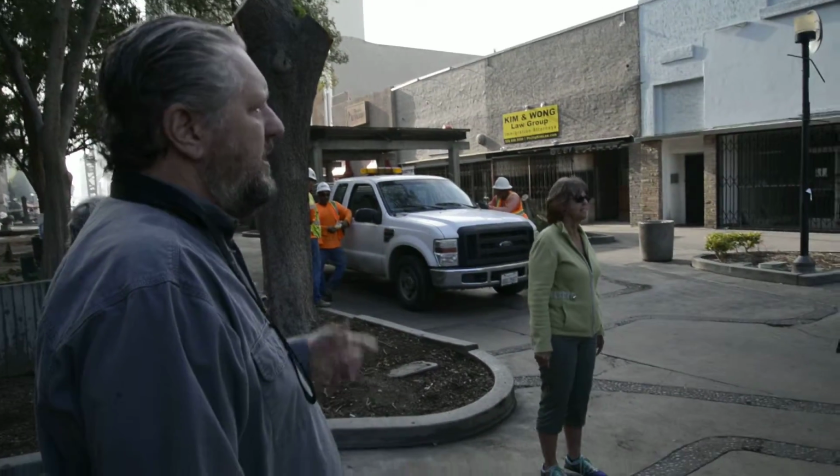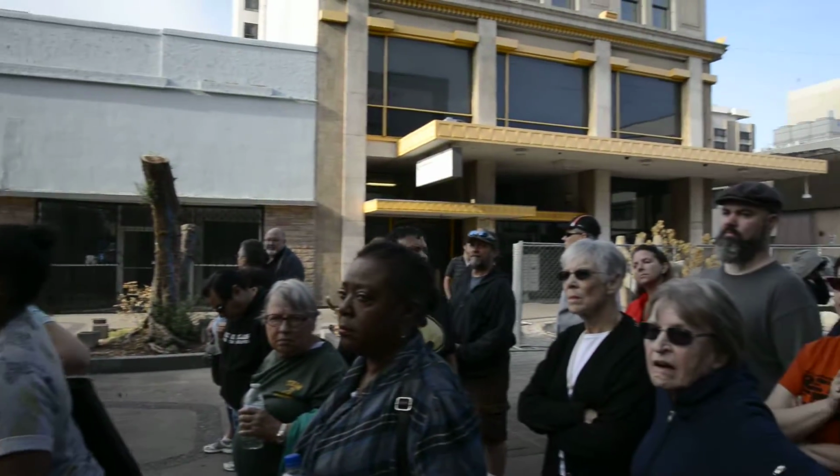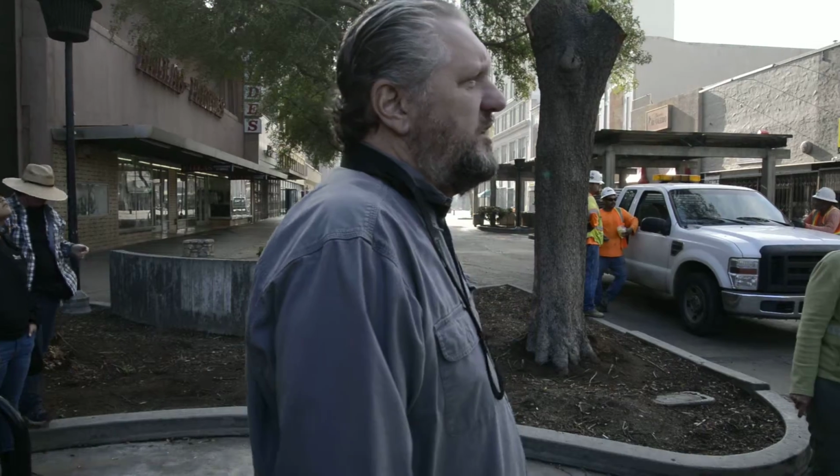So you'll probably start hearing as we get closer to June that we're going to be trying to show that there's enough support to peel off some of the federal money the city gets to be able to redo these facades.